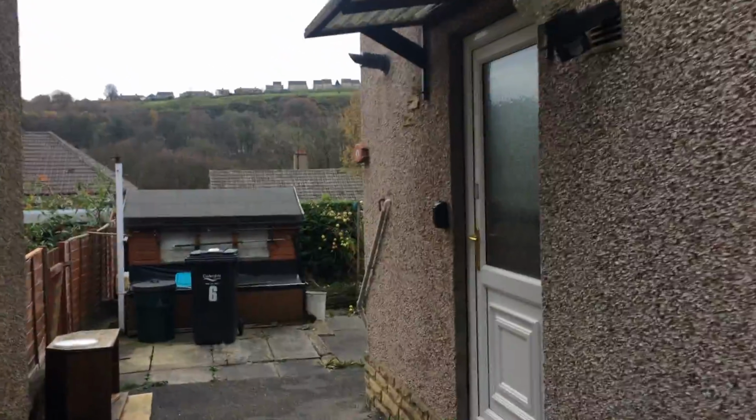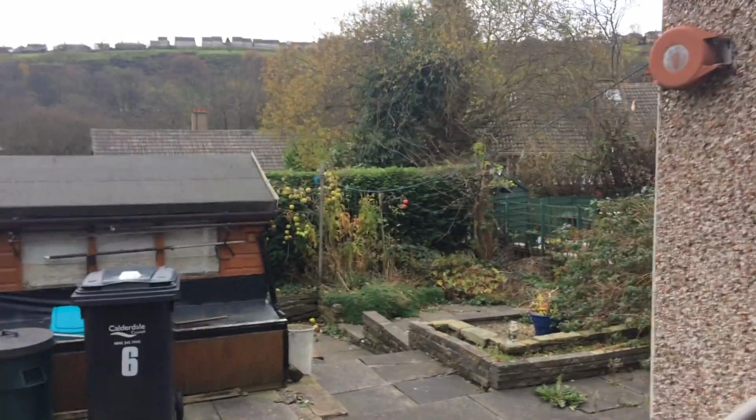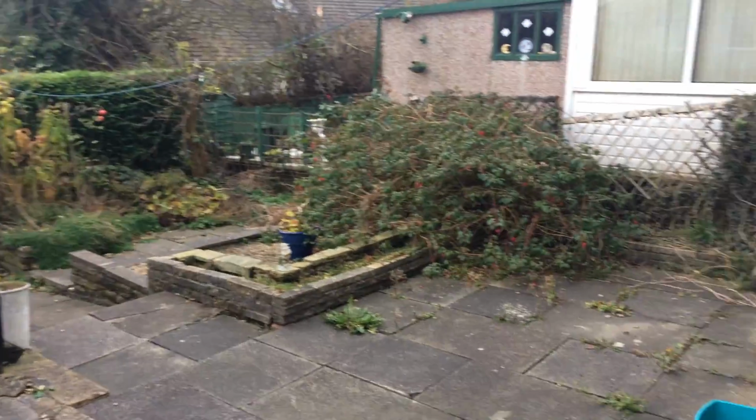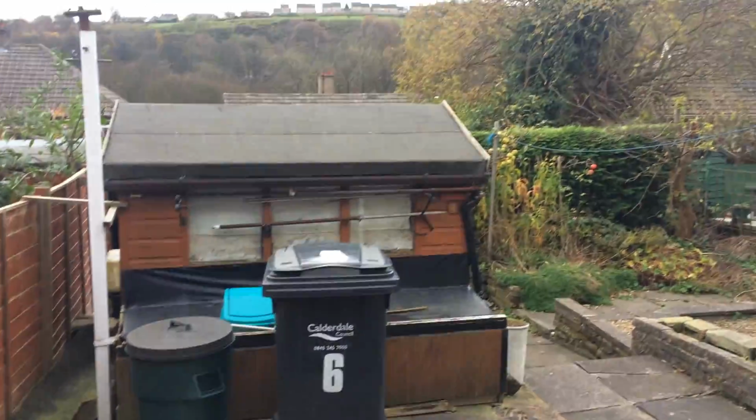Got a driveway. Really, really popular area. Don't get a lot of houses on the market in this area because people tend to stay, which is a good sign. Nice garden.